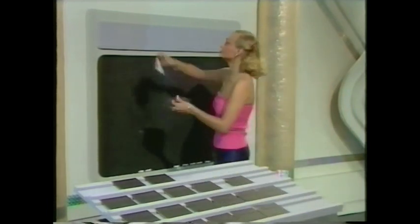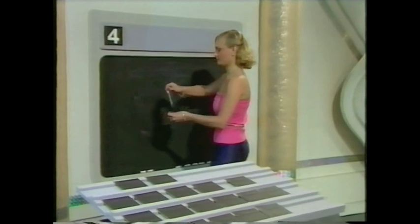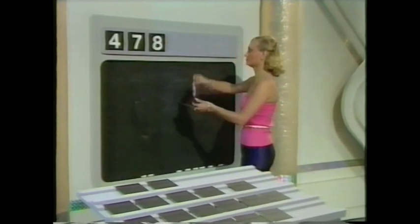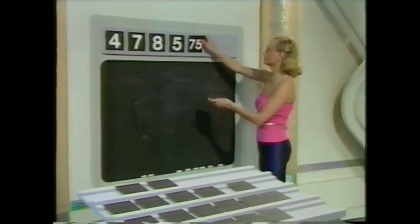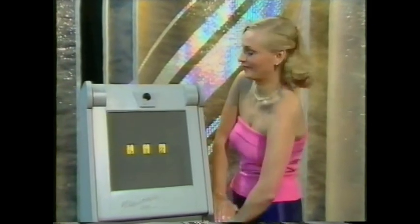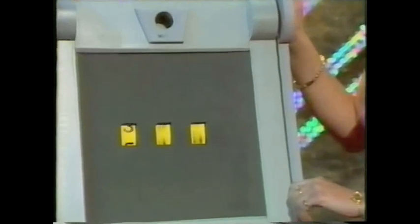Right, Rabina will now stick them on the board, and we see what we've got, and then I'll tell you what happens next. 4, 7, 8, 5, 75, and 50. And now Rabina goes to the fruit machine, and she gives it a good tug. There it goes. 5, 4, 3. Now that's the target figure.